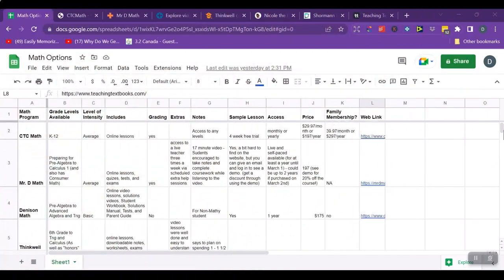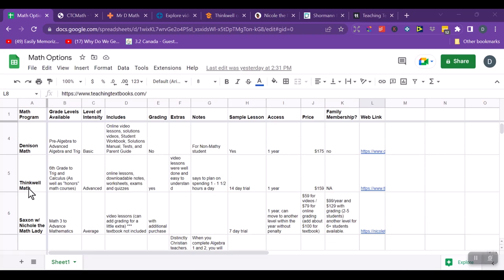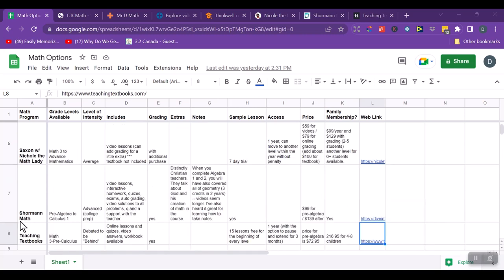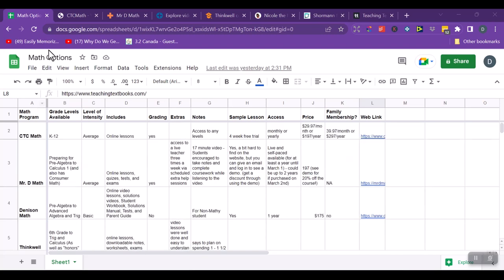All right, so here is my spreadsheet with all the information I'm going to be talking about. I'm going to be looking at CTC Math, Mr. D Math, Denison Math, Thinkwell Math, Saxon with Nicole the Math Lady, Shormann Math, and Teaching Textbooks. And I have all the tabs open up here at the top.